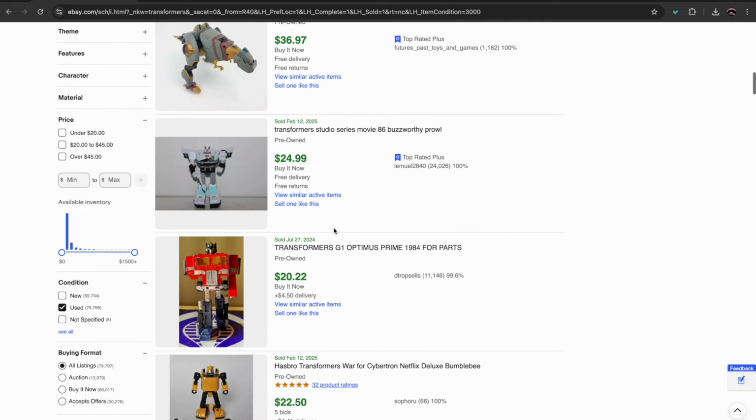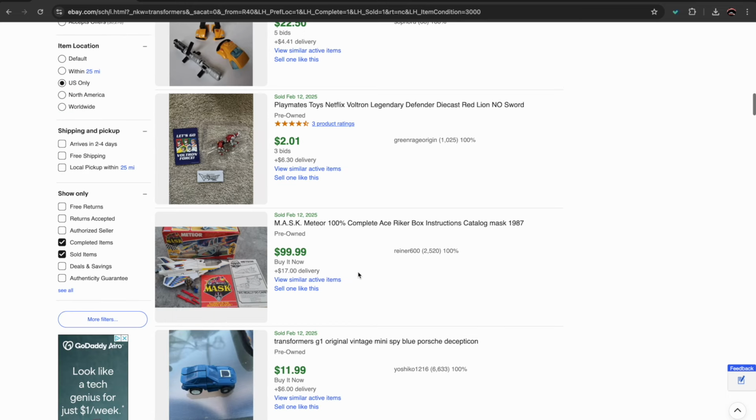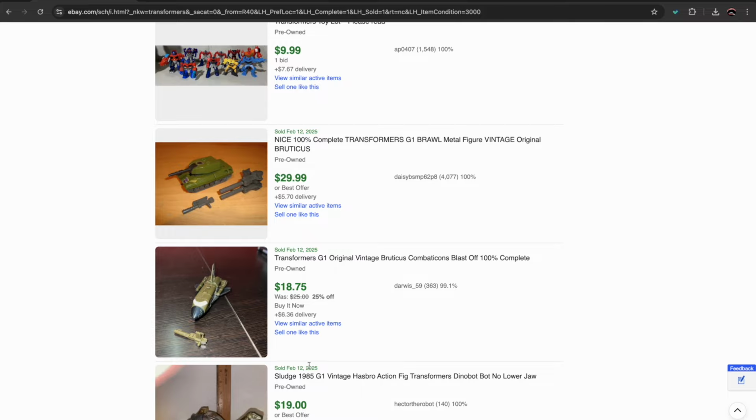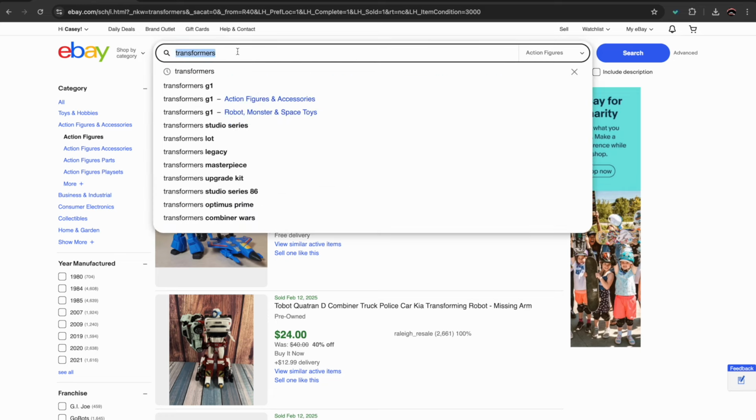That's pretty crazy. Some of the modern age stuff, new stuff is worth money, but obviously if you can get the vintage stuff, look that up. This is just going to require you to do your research on these as well. A lot of these you have to look up because there are so many different ones. So number 6, Transformers.